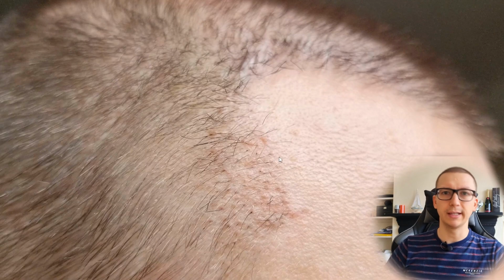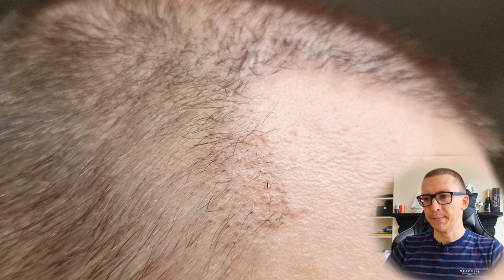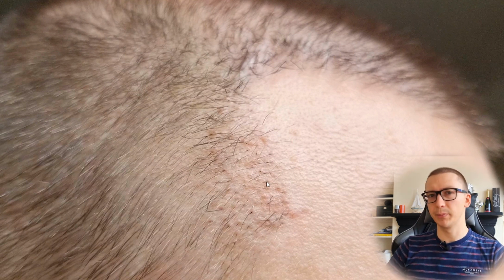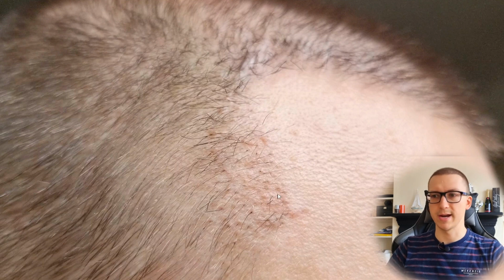Of course, to be honest, I didn't have many transplanted, around 100 grafts on each side, but nonetheless, most of it is pretty much gone. So right now, whatever we see is mainly native hair, whatever I had before that. Once the redness subsides, the temple peaks are not going to be as defined as they are right now.